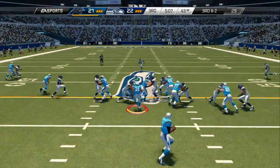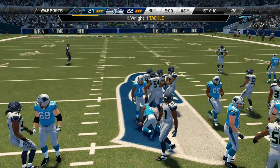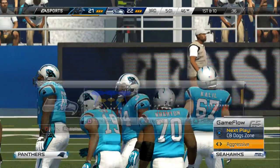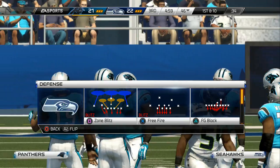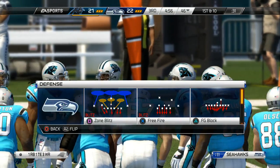Third and two, back to the ground. The tackle was made, but the first down is picked up. When you're behind in a football game, all you can do on the offensive side is just go out there and think about making plays and picking up first downs. Good job by the offense.